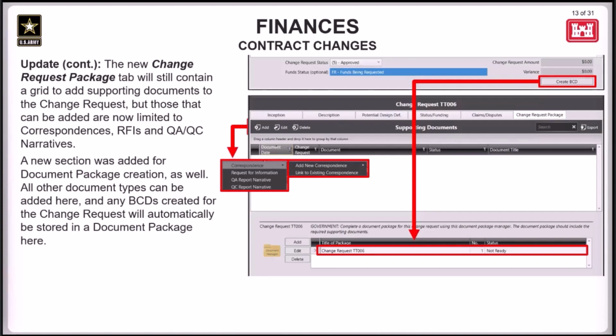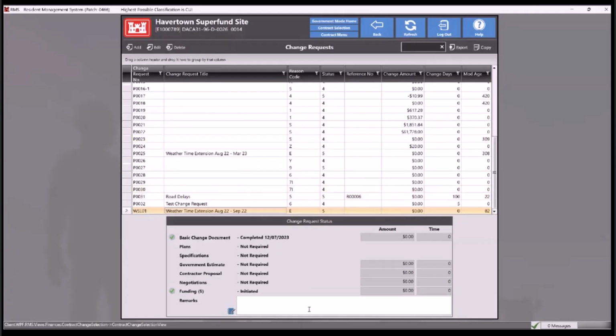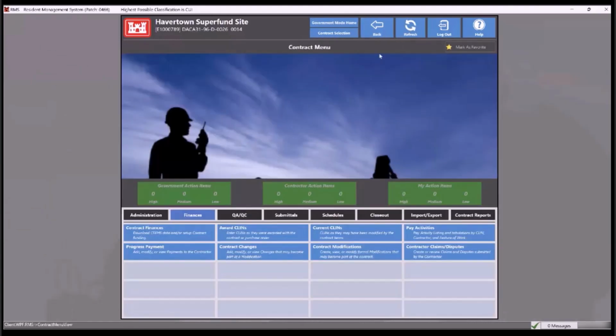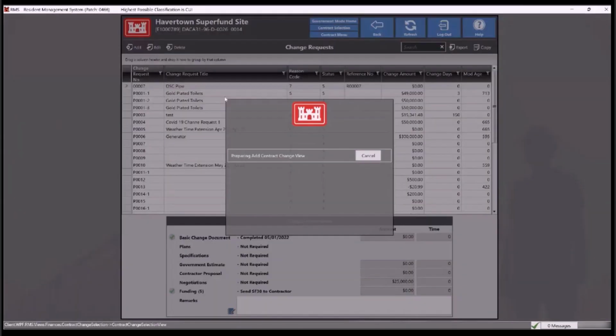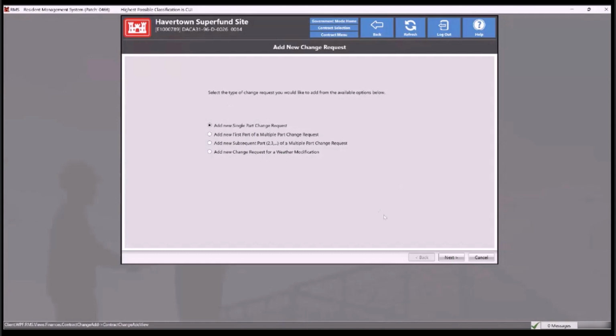Just so everyone knows, I'm on patch 446 right now. This is what's going to go out on Thursday, assuming everything goes smoothly and we don't have to bump it up. So just so you guys know where I am, I opened up a contract. This is in our test database, so it's not going to affect anything production-wise. I go to finances, I go to contract changes, and I'm going to go in here and add a new change request. So I'll hit next on that.